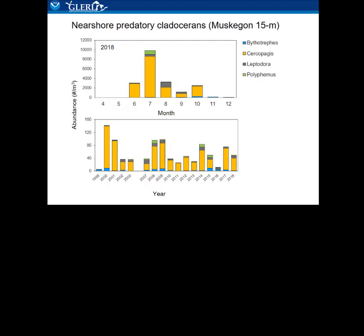Now looking at our nearshore site, unlike the offshore site, at our nearshore station, Cercopagus, or the fish hook flea, is the most abundant predatory cladoceran. They're smaller than a Bythotrephes, and they probably have a little bit different diet. Actually, here we caught the first year that they were in there, and you see how their numbers exploded. They dropped, and they just kind of are bouncing around from year to year. So no major trends going on in their numbers.